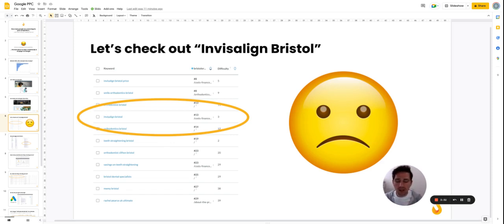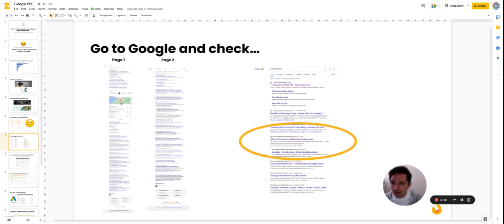Now, if we scroll further down, and I've circled it here for you, for Invisalign Bristol, which is a very relevant and high intent keyword, they are ranking number 13, right? So that is 13. There's only 10 results on the first page of Google. So that means they are somewhere on the second page of Google. Not great. Now, I've gone to Google, I've taken screenshots of the first page and the second page of Google, and there you have it.